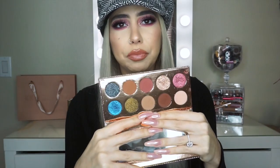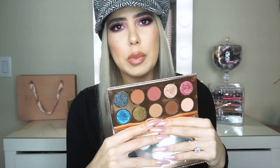They're beautiful. I think you could do a lot with this palette, and I've traveled a few times since I got it earlier last year, and it really is a nice palette to travel with because you have your staple mattes, and then you have all these pops of color that you can use to do different looks, and not to mention the formula is amazing.